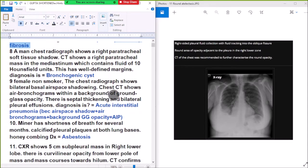Question number 8. A man's chest radiograph shows a right paratracheal soft tissue shadow. The CT scan shows a mass in the mediastinum which contains fluid of 10 Hounsfield units, with a well-defined margin. Diagnosis is bronchogenic cyst. So simple. Because it is paratracheal, a paratracheal mass is most likely a bronchogenic cyst.